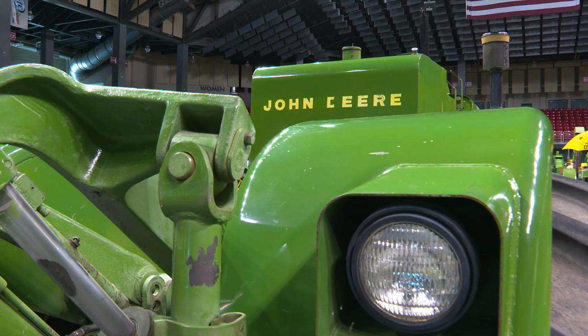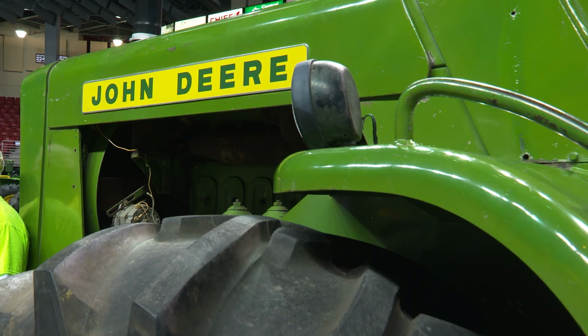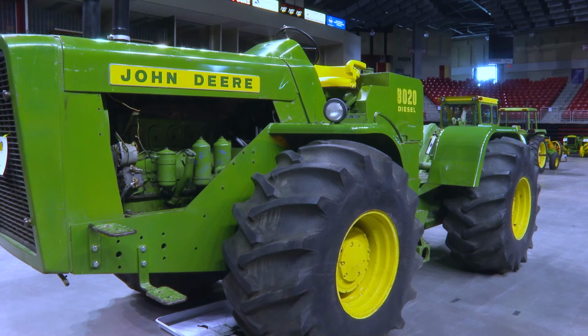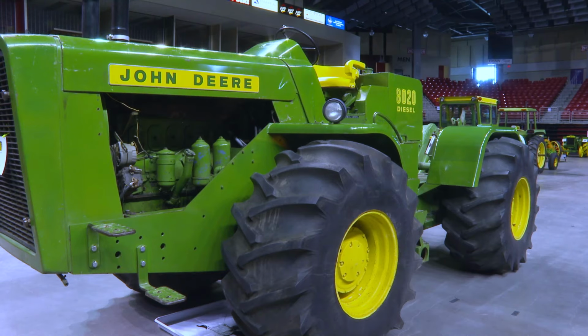I've got the original bill of sale. I've got the bill of sale from the guy that I bought it from. Okay. And he did all right. He had it for 32 years. Yep. He paid $8,750 for it. $8,750. Yeah, they've appreciated slightly, haven't they?